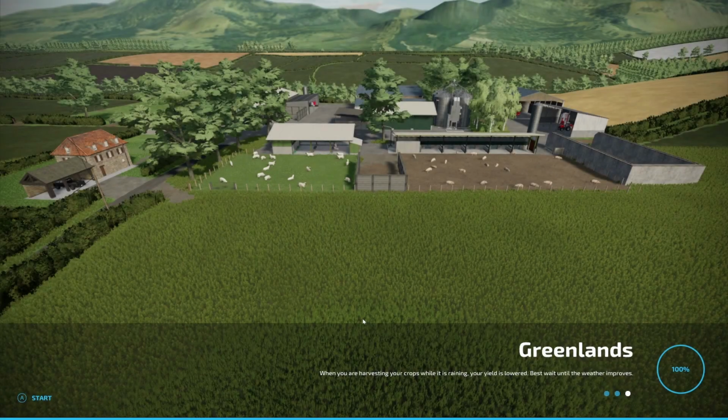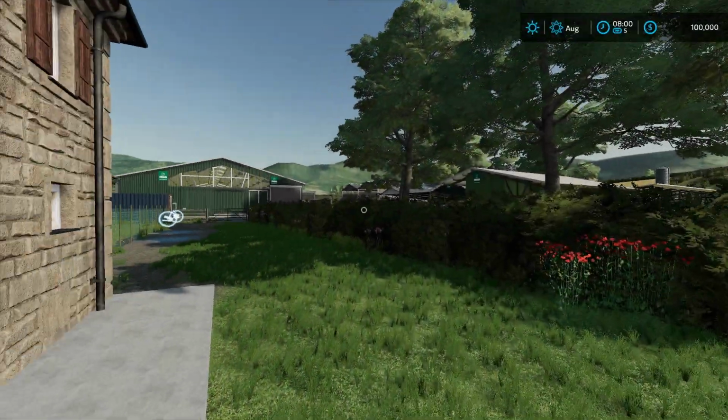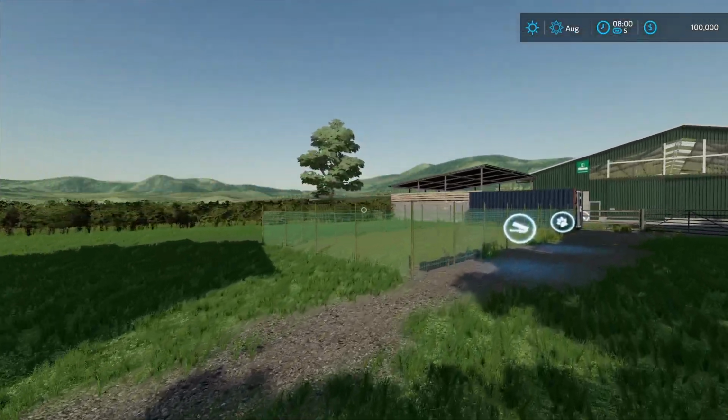Okay, so the first new mod we got for all platforms for today is a map. And this is actually the only new mod for all platforms. And this is Greenlands from Peter716. Let's take a quick look around on this new map. So if we click on that, let's go there. There we go. This is the exact starting point.